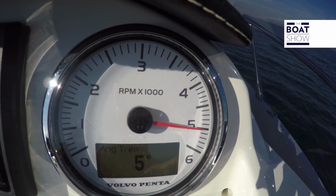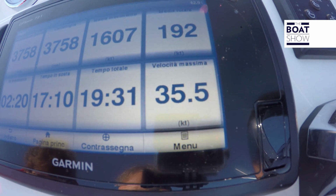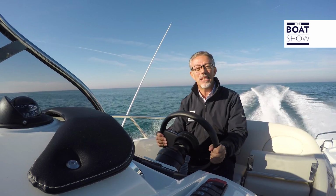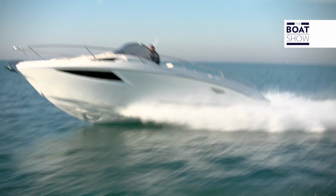I heard a bip. It was the engine's overspeed, because we are just at 5,000 RPM and the speed is 35.5 knots, and this is the maximum performance for the Endurance 30, at least with this type of engine.